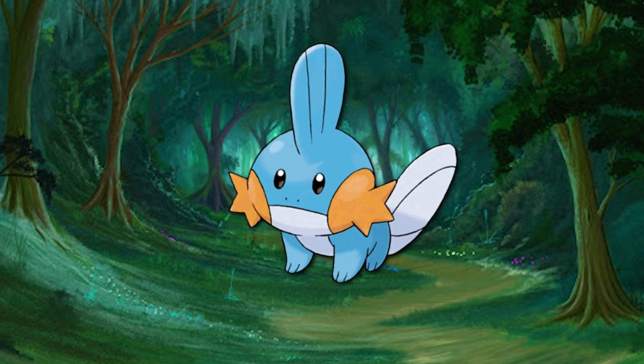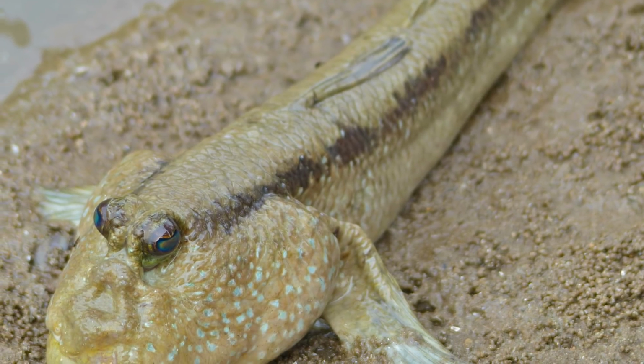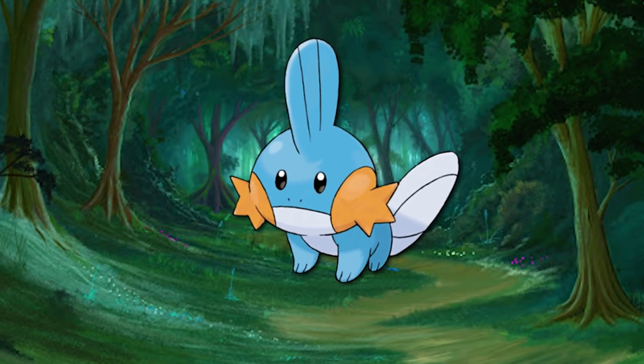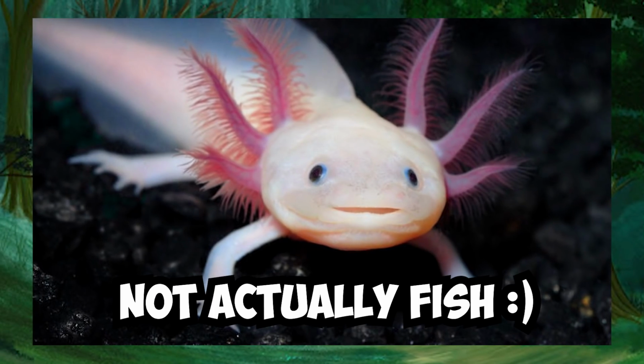First up, of course, is Mudkip, which gets its name from the strange fish known as a mudskipper, which are this strange breed of fish which can basically spend most of their time during the day on land. Now, as for its design, it mixes the concept of a mudskipper as well as an axolotl, which are those really weird fish things you may have seen before. It mixes those two into one.